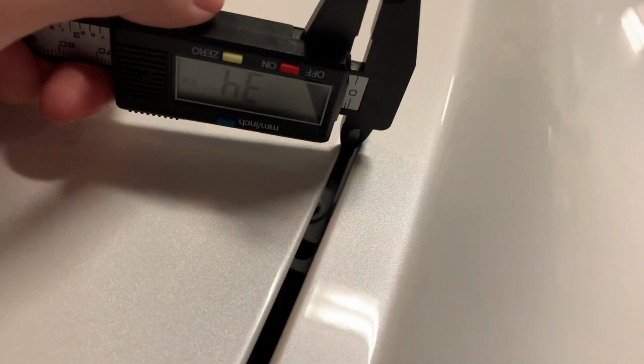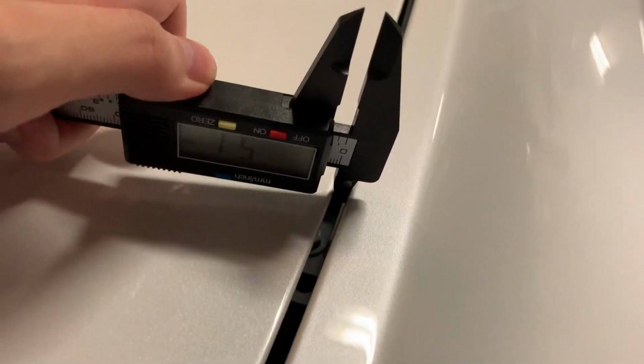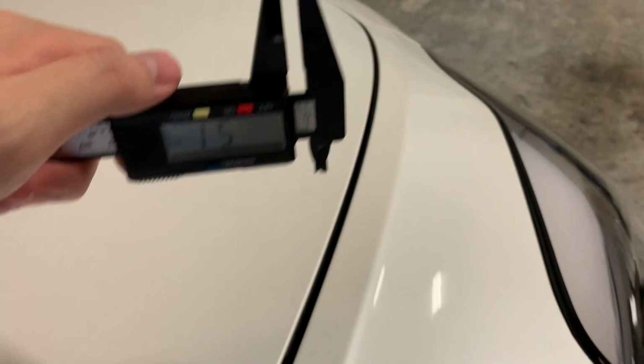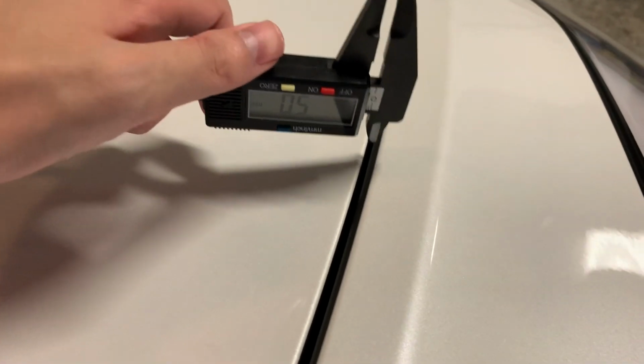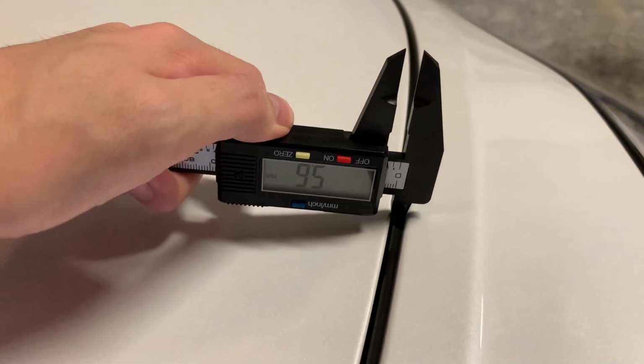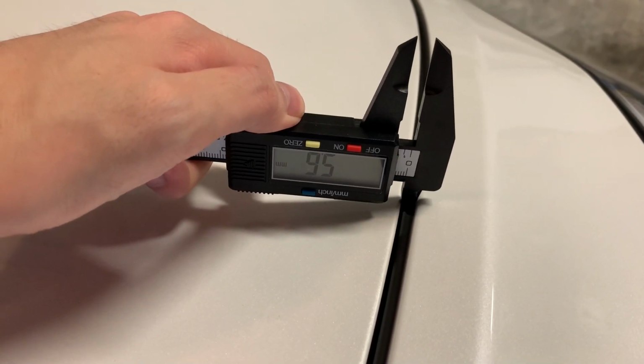And then as we move over to this side of the hood, the gap here is actually massive. It is at 5.1 millimeters. And down here, we have 5.6 millimeters.